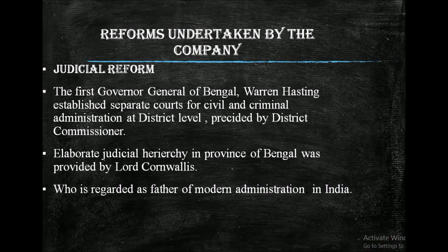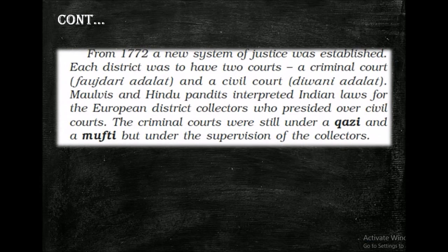Now, judicial reforms. The first Governor General of Bengal, Warren Hastings, established separate courts of civil and criminal administration at district level, to be presided over by the district commissioner. However, an elaborate judicial hierarchy in the province of Bengal was provided by Lord Cornwallis, who is regarded as the father of modern administration in India. Now, from 1772, a new system of justice was established. Each district was to have 2 courts, a criminal court and a civil court.